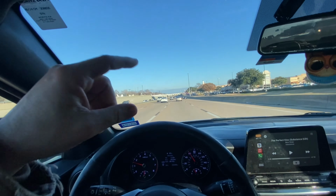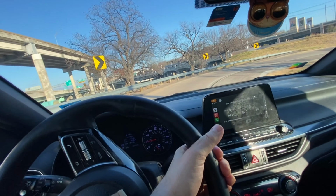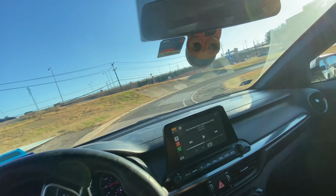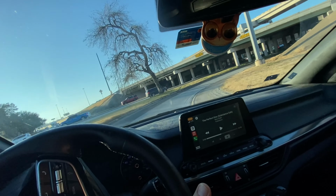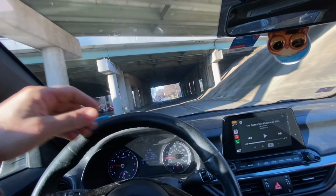All right, we're headed off to delivery. All right, here we go. Whee! Hang on there, kitty. Whee! Sorry, I like going around corners.